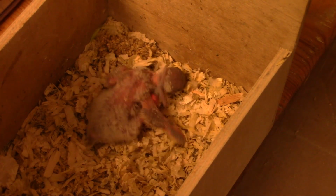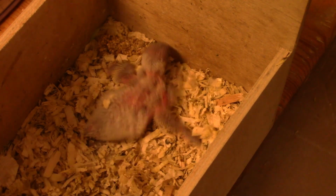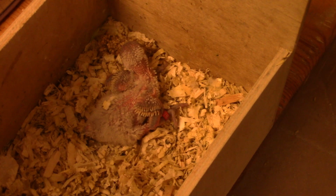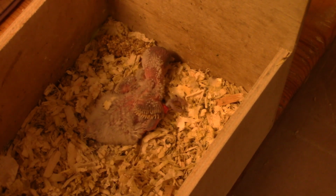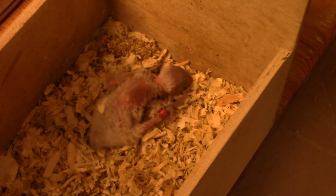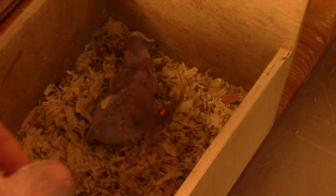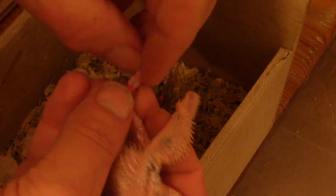Sometimes this works, sometimes it doesn't. In this case, I don't think it's going to. I think they are too badly splayed. If that's the case, if it's not going to work, what I will do is I'll let this bird come on to maturity. I know some people would say that it would be better off just to euthanize it in the nest box. I'll let it come on to maturity.